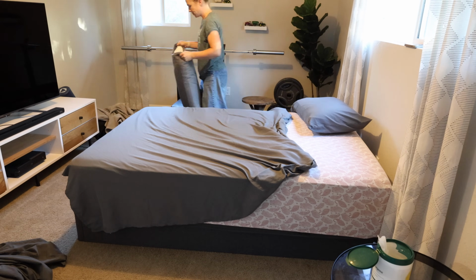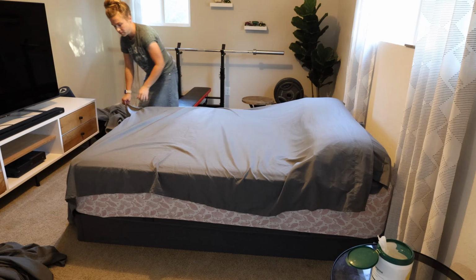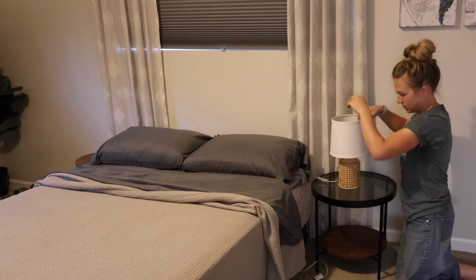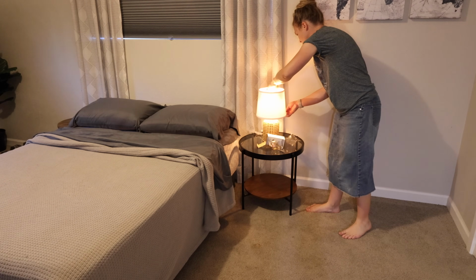And I didn't film much in that hall bathroom, but I did set that up for them as well. I stacked towels and washcloths on the countertop, added a box of tissues and lotion. You could also add little travel-sized items to the countertop. Just those little things are fun to do when you have guests coming over.